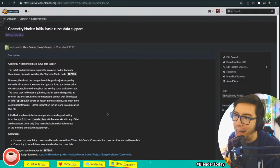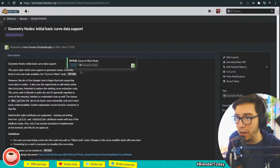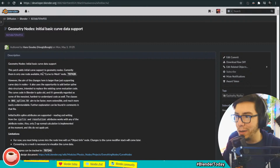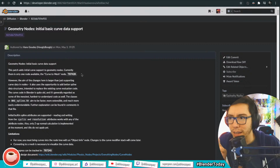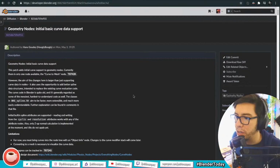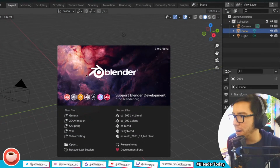Let's see what's new and happy in Blender. This patch adds initial curve support for geometry nodes. So currently there's only one node available, curve to mesh. However, since this patch was added, there are new nodes. So actually I can just open Blender and show it to you right here.